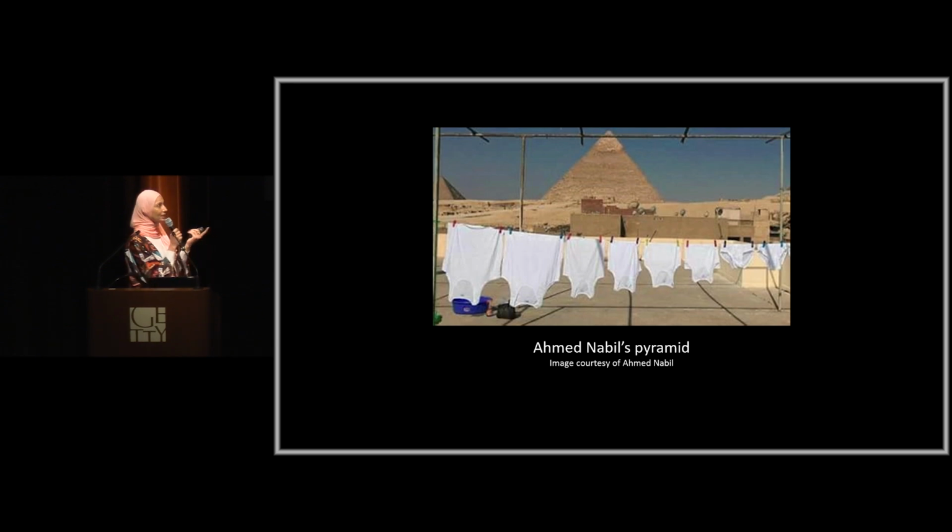This is how Ahmed Nabil, a modern Egyptian photographer, feels that the pyramids bring him feelings of self-defeat. In Egyptian Arabic, if you equate yourself to an undergarment, that means you're very belittled, an embarrassment. Growing up in Egypt, you are always being compared to a very glorious past that you can never match, that you can never live up to, and it is defeating, equally depressing. For him, this is how he sees himself compared to the past: he's just an undergarment in front of the pyramids.